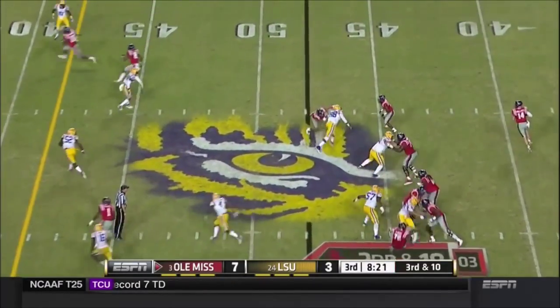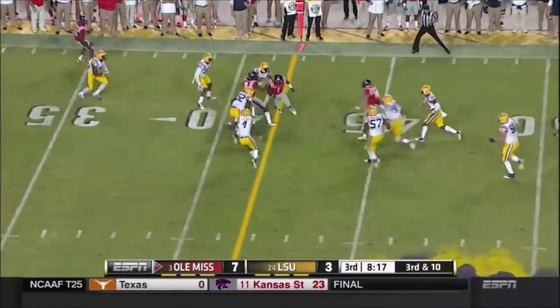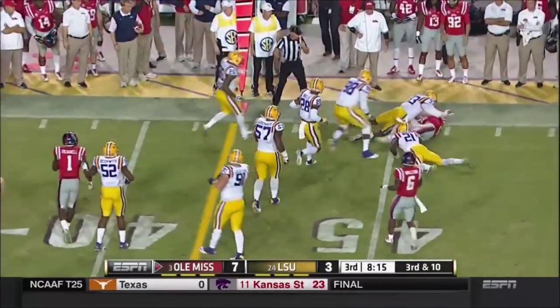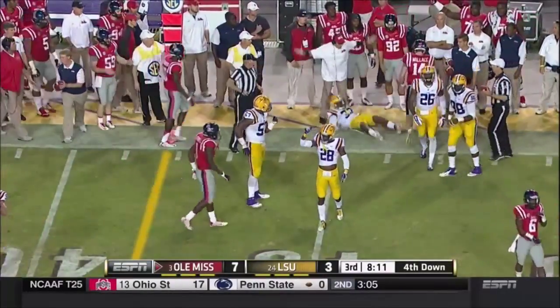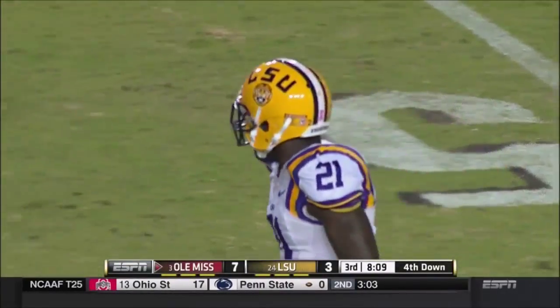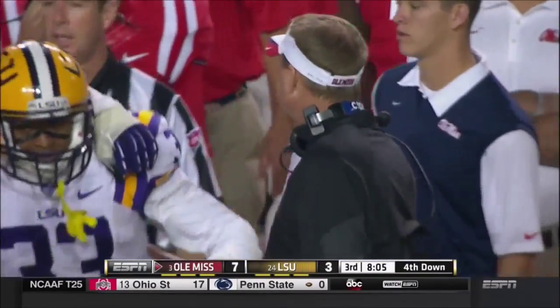Ingram motion back in as Wallace rolls that way, has some room, takes off, needs 10, and gets about 8, hit at the 45-yard line by Rashard Robinson. So it's 4th down and short. Is Freeze going to punt it deep again or take a gamble here?